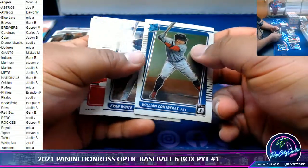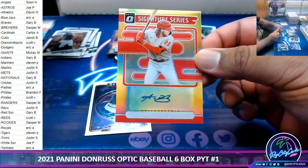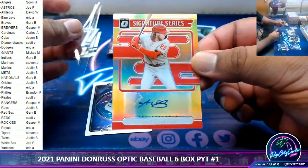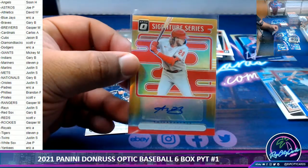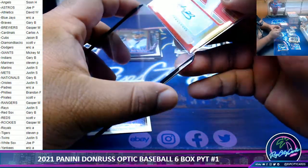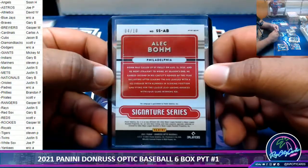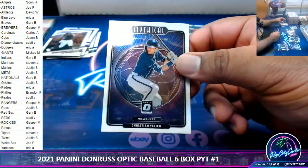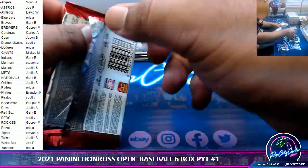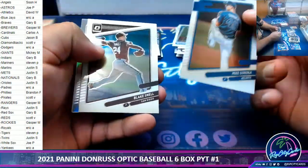See some color in here. To 4 of 10, Alec Bohm for the Phillies. There you go, Cheeto. It's a nice one. Four to ten, very nice. Man, I wonder if they have these mythical cards autographed. Very nice insert. Brand new this year.